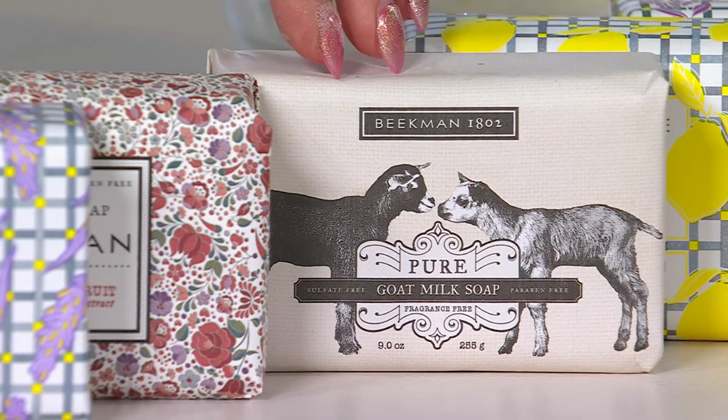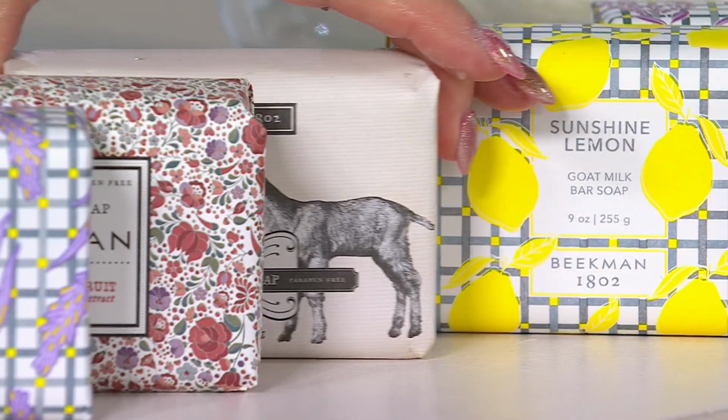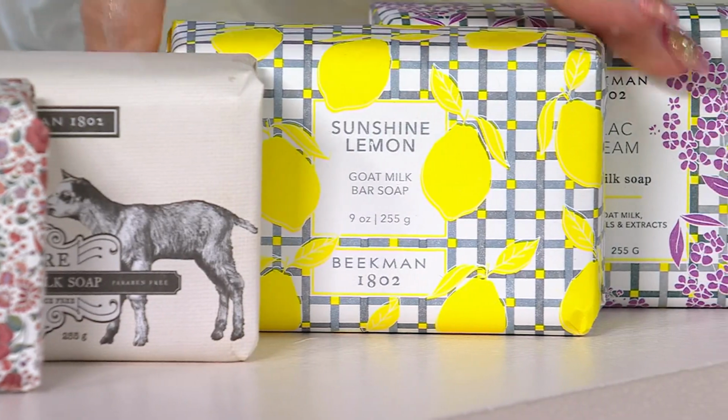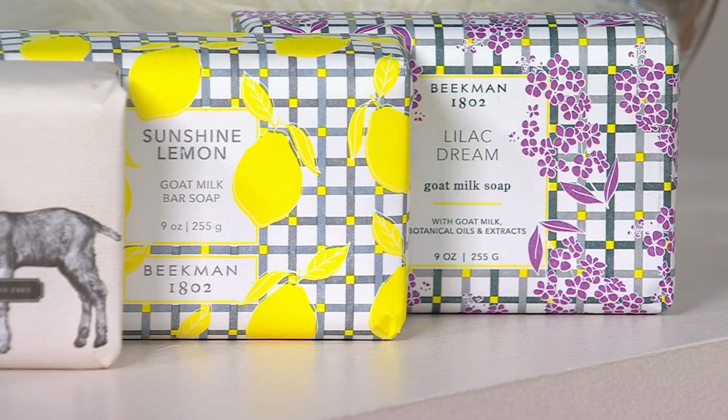This is what I often gift, which is the pure goat milk with the original goats on there as well, only 200. We have it in sunshine lemon, and then we also have it in the beautiful scent of lilac dream that smells literally like the lilacs on the farm.